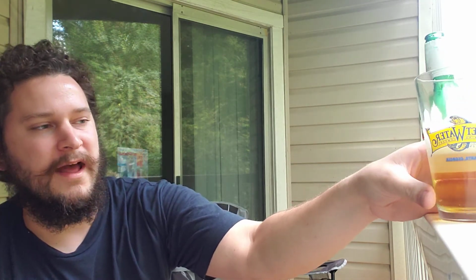Right up front, you're getting that little bit of hop, that little bit of skunkiness, but a good skunkiness, a hoppy, flavorful skunky. And I've heard people describe this beer as, for how light it is, packed with so much flavor. That is so true. Nothing truer could be said about this beer. It is very flavorful. It's packed with flavor.